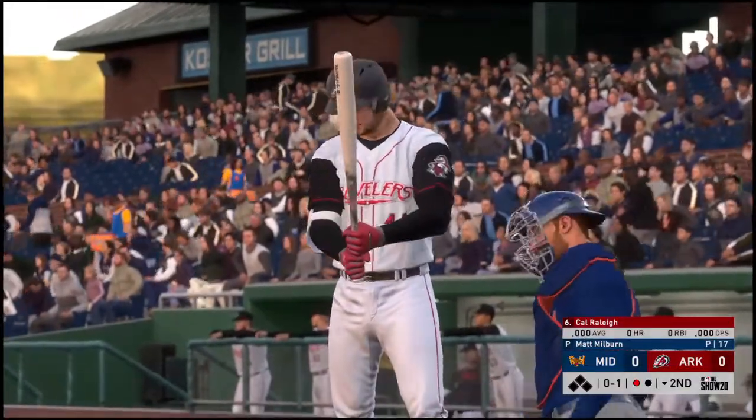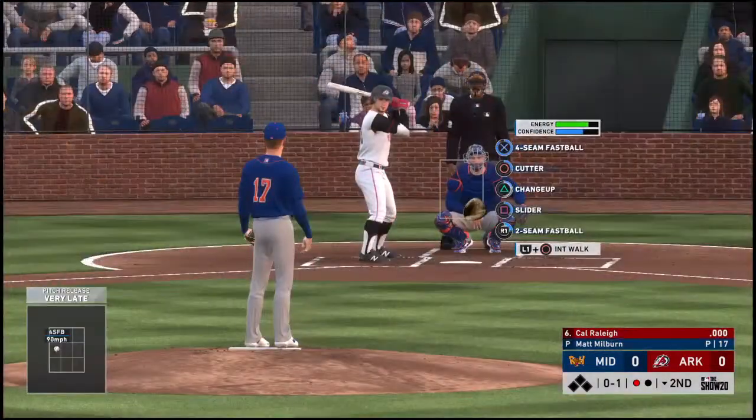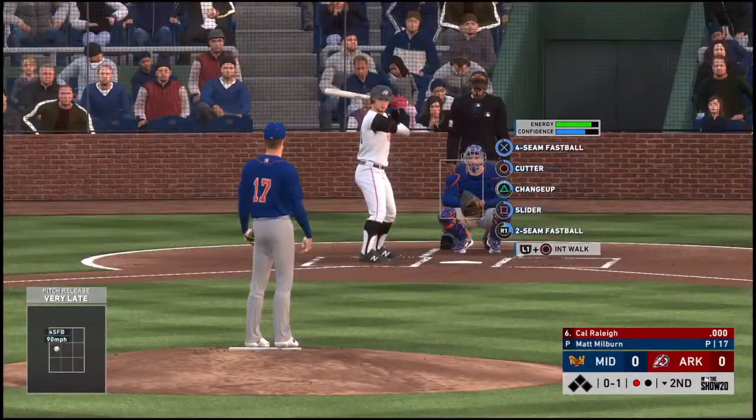Cal Raleigh comes on with one gone here as he looks at a called strike 1. Bottom of the second here with no score.